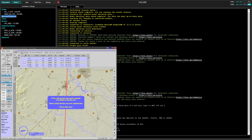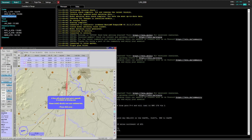Bijack at maintain flight level 330. Bijack at maintain 330, United 289.